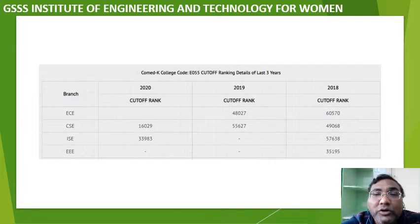Now coming to COMET K, for the students of All India quota, again here also CSE, the cutoff rank for 2019 was as high as 55,000. Earlier you used to get it at 55,000-60,000, and now for 2020 COMET K it was around 16,000. Similarly for ISE, you used to get it at 57,000 rank, and now at 34,000. So you can still get computer science and ECE in this college.